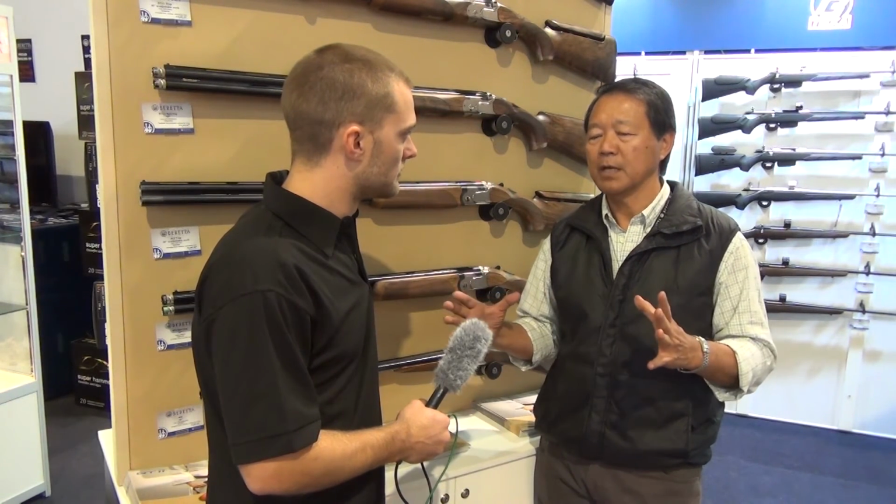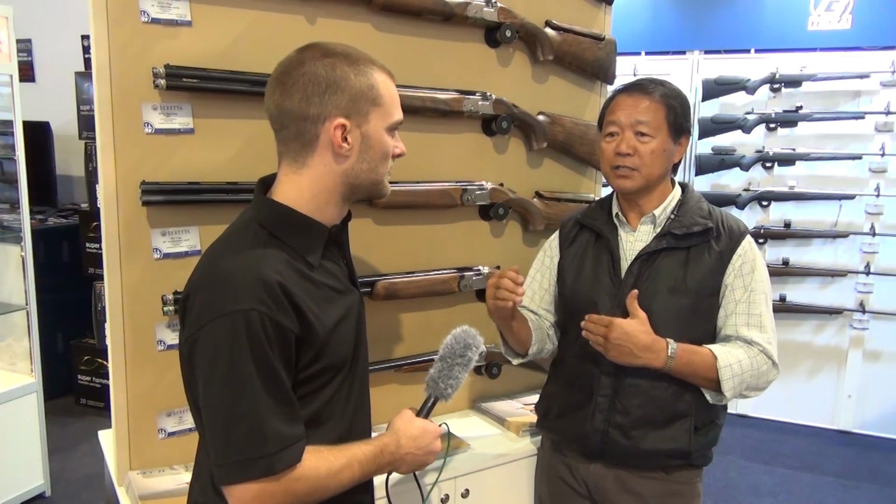Look, shotguns are probably not like rifles. Shotguns are probably more generic. If you've got a very, very good shotgun shooter, he could shoot a relatively lower quality gun quite well, providing it fits him. It's all in the fit of a shotgun. I can guarantee you that if a shotgun is 5mm out, that equates to 20% of your pattern. 20% of your pattern is enough to miss a target by a long way. So the fit is more important than anything else.